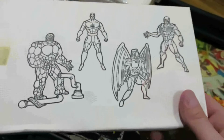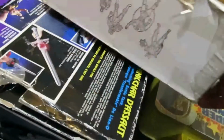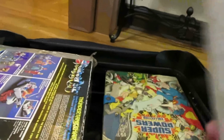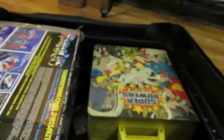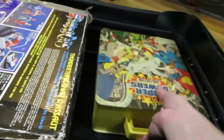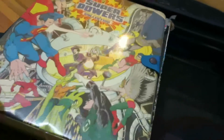Interesting. Annihilus? I don't know how to say that guy's name. And Venom. And, oh yeah. Yellow Suit Wolverine, Mr. Sinister, Sabretooth, and Iceman. If anyone knows or has the Captain America box set, let me know. I would purchase that. Let's see. We have the carrying case for Superpowers, the official carrying case. I got this at a flea market back in the early 90s maybe, or late 80s.